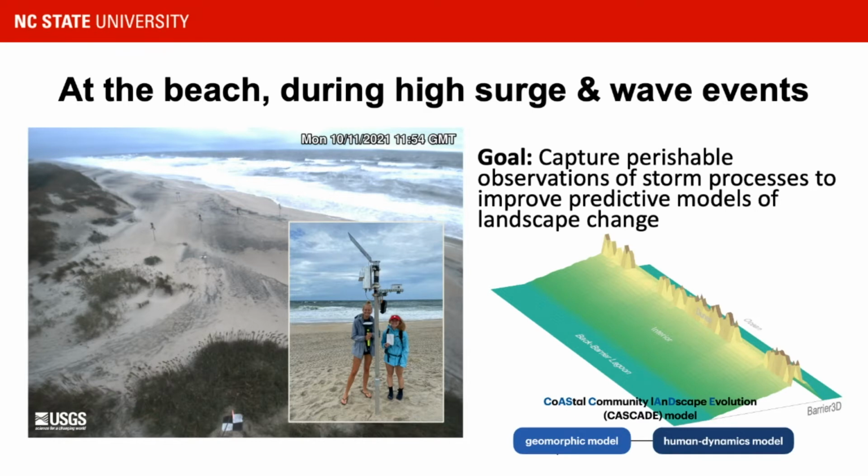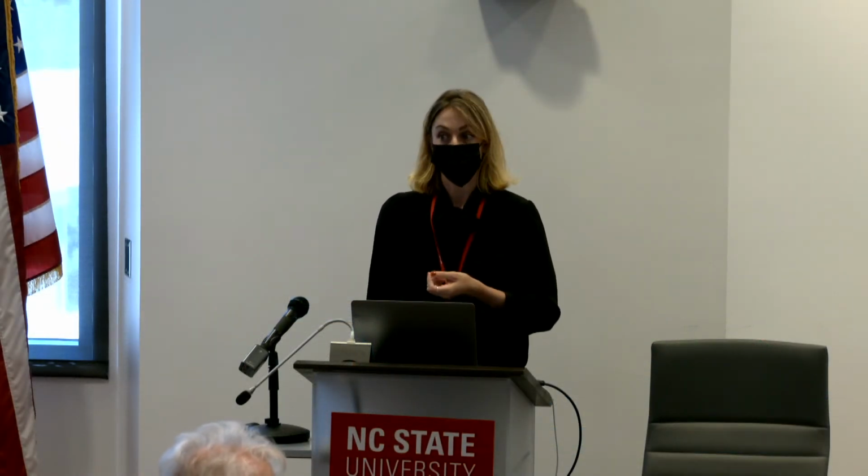This effort is part of a much larger group of coastal scientists that are congregating on the Outer Banks this year to capture perishable observations of storm processes. The reason we're doing this is to improve predictive models of landscape change, and that's really a central goal of my group here at NC State. When I say predictive models of landscape change, I'm talking about both individual storms, so hurricanes, nor'easters, but also decadal scale models of barrier island evolution.